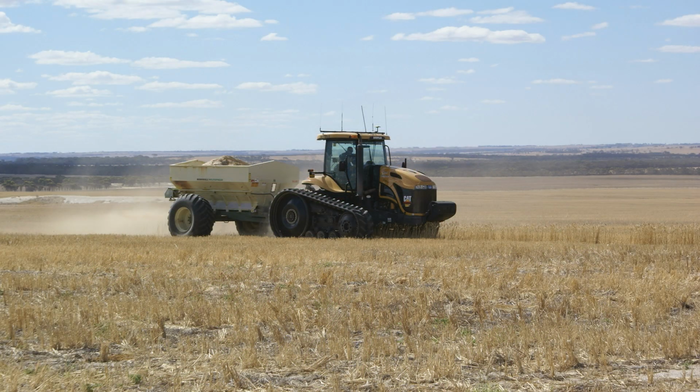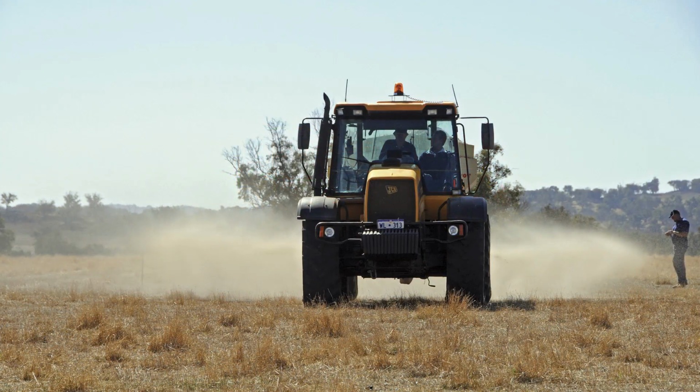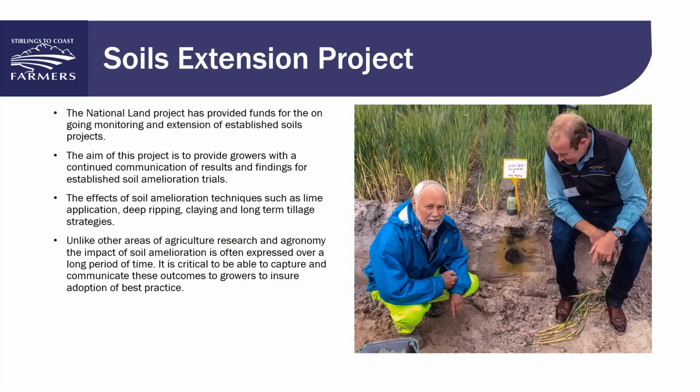However, if you want to fully capture the economic reality of claying, then you need to be able to record results long after any funding of a claying project would go ahead. The Soils Extension Project provides us with these resources to be able to communicate these projects long after the original funding has expired.